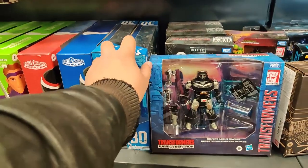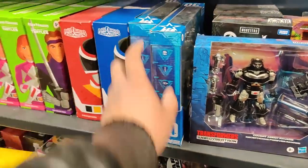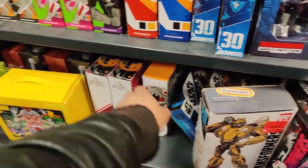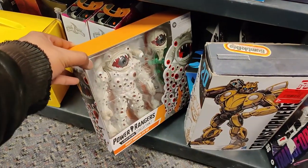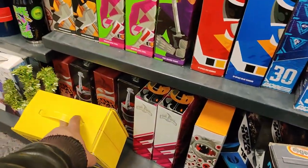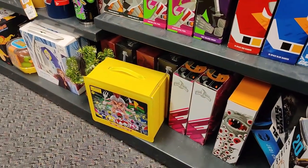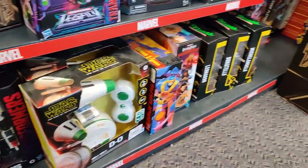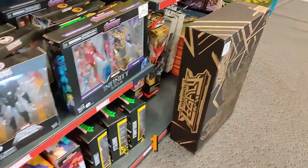Crazy. Snake Eyes and Timber. And all those Ninja Turtle crossovers. Very cool. Ooh, Eye Guy. Nice. Always cool to see Eye Guy. And the Rita and Lord Zed 2-pack. Pudgy Pig. Shattered Glass. Yeah, pretty much everything.